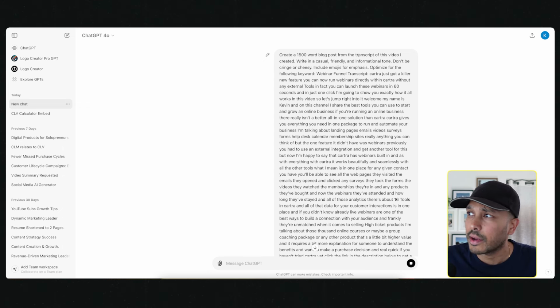So that's what I did there. And I said 1500 because I want a longer blog post. Generally, longer posts rank better than shorter, but you don't want it too long. And then you can add this part that says optimize for the following keyword or words if you have multiple keywords, and it'll do it.